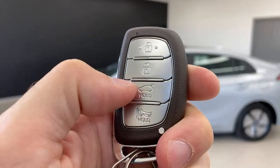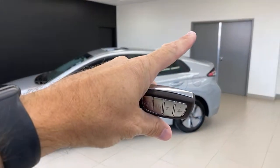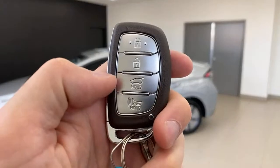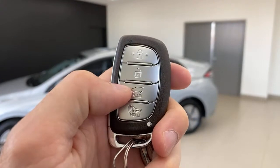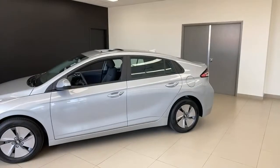Lock, unlock. When it says hold, it does not pop the trunk like a powered trunk. If you had a powered tailgate on some of our models that used to pop the trunk, all this does is unlock just the trunk. Pro tip, I always advise, don't do that. Just unlock the whole car. That way, if something goes wrong where you lock the keys in the car, which is hard to do, you can also unlock it through the other door.